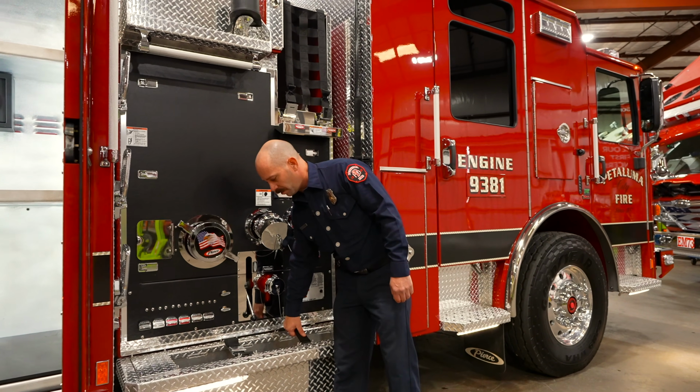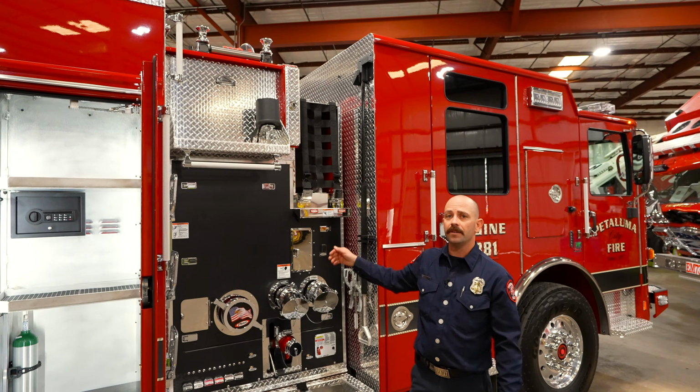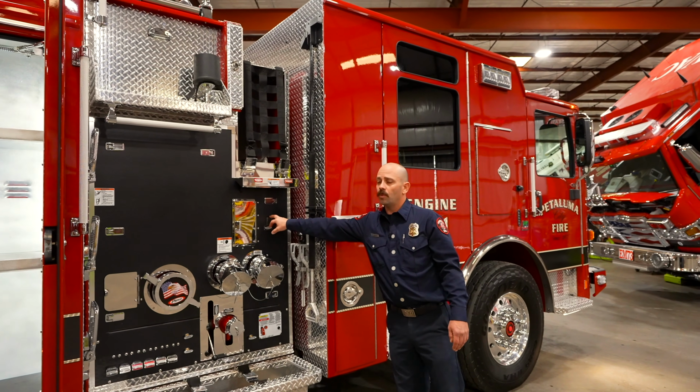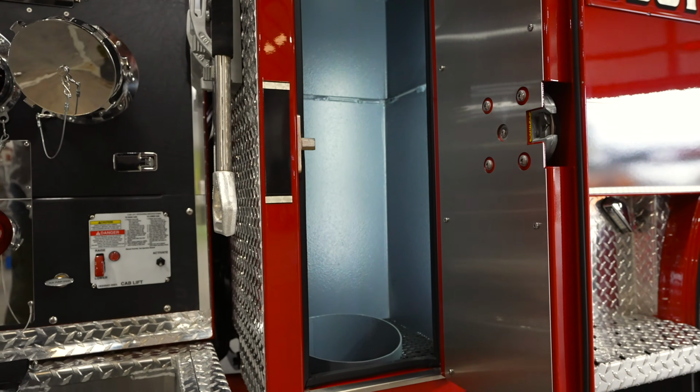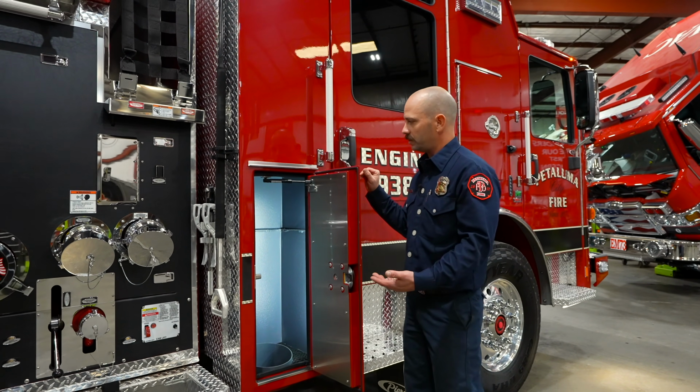Another floating compartment for our short suction hose. We have our cup for our reel line. Tools mounted and reel line rewind buttons on both sides. Another extinguisher compartment with the well built into the floor so we don't have to use any straps.